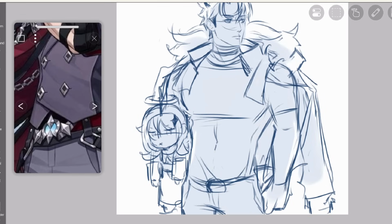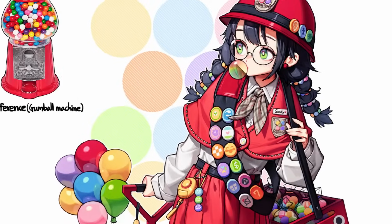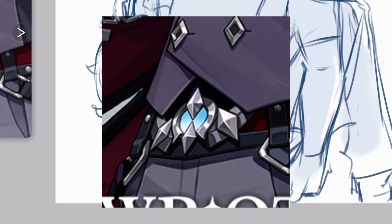Accessories are essential in Rinotuna's artworks. Almost all of his characters have intricate accessories that match their concept, making the design look detailed and interesting. I'm going to insert Wriothesley's belt, gloves, and choker from his official design so that we can maintain his essence even though the outfit is modern.